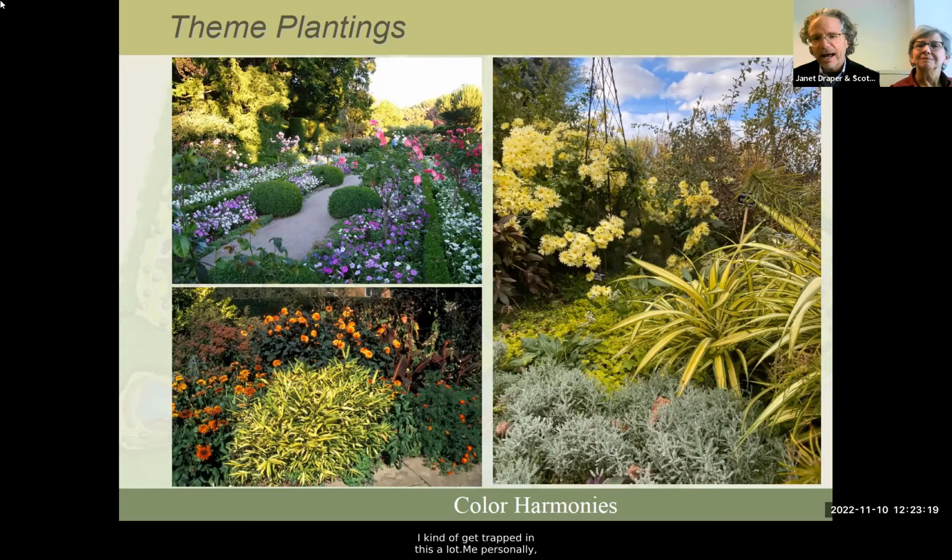This is one of my favorite color harmonies. I kind of get trapped in this a lot. Me personally, I'm a pink and purple guy. And so the image in the upper left, which is Filoli in California, that's something that really sings to my heart. I'm working on a perennial border at home right now, and it's basically looking like this. So my theme is pinks and purples, right? So this is something that you're consciously making as a designer to make that garden sing.